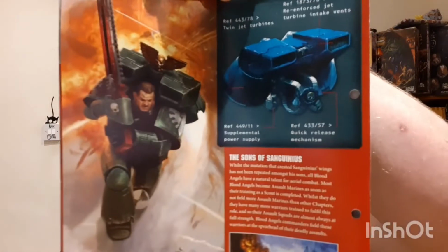Here we've got some more indicators of the assault squads. You've got the jetpacks they use. You've got a guy with a massive great chainsword, which I believe is called an eviscerator. Yep, a Dark Angels Assault Marine wields his eviscerator, which is basically just a bigger, heavier chainsaw that does more damage. You've got the Sons of Sanguinius. Whilst the mutation that created Sanguinius' wings has not been repeated in his sons, all Blood Angels have a natural talent for aerial combat. So that's pretty cool as well. Plus they have a lot of weird angelic jump packs, which make them look really awesome.